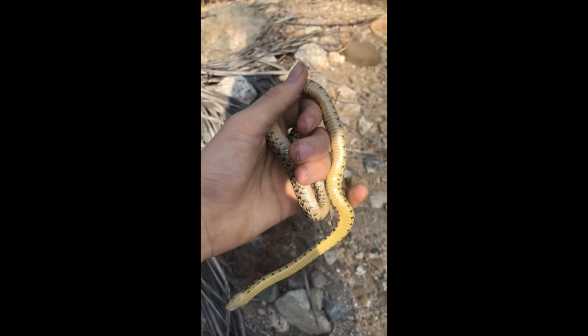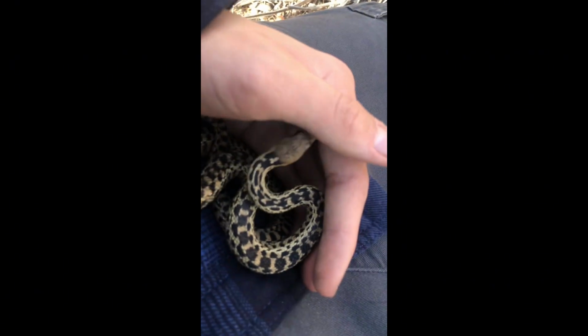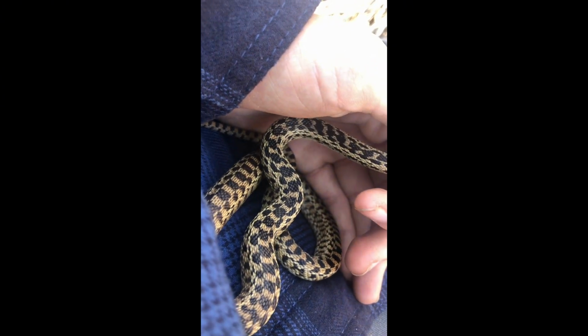Guys, I'm out here on a wash in Los Angeles, and I'm looking for San Diego legless lizards. I've been flipping some logs and rocks, and I see this plant here. I'm not sure what kind of plant it is, but I'm like, maybe there's something hiding in these branches. So I go back and peel them up, and sure enough, sitting in there is a beautiful San Diego gopher snake. This is a little guy, but he was just chilling in there.